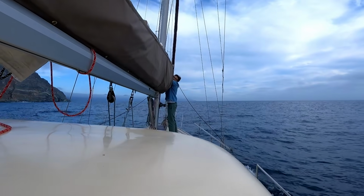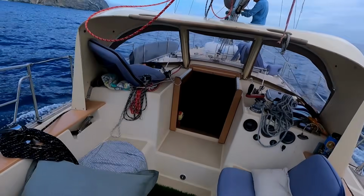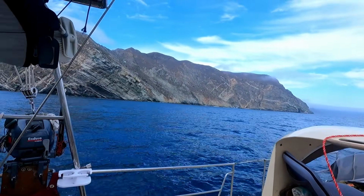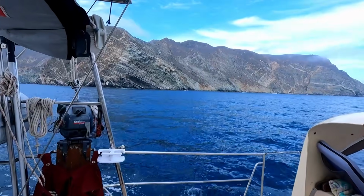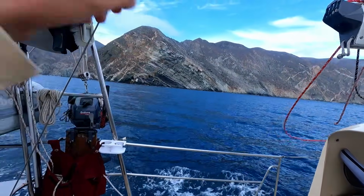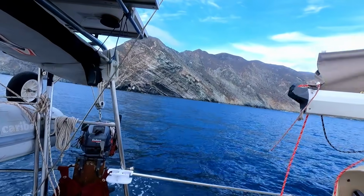Too easy. Get whacked by the boom. The backside is so cool. There's just all these layers of shale formations.